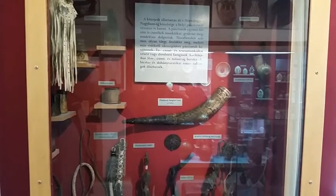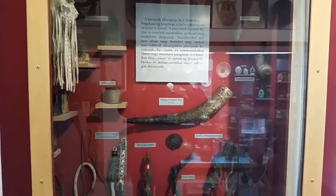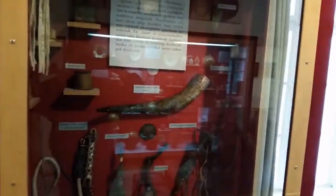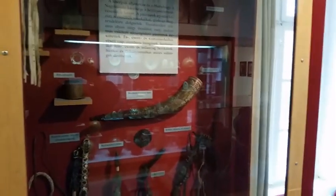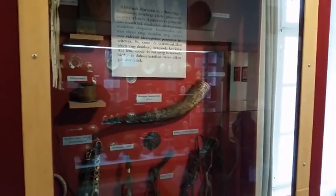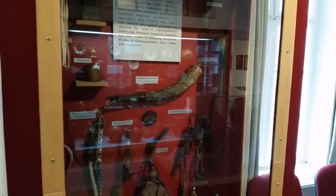The horn is one of the instruments that are typical Hungarian. The horn was also used to drink, celebrating the close of business or something special.